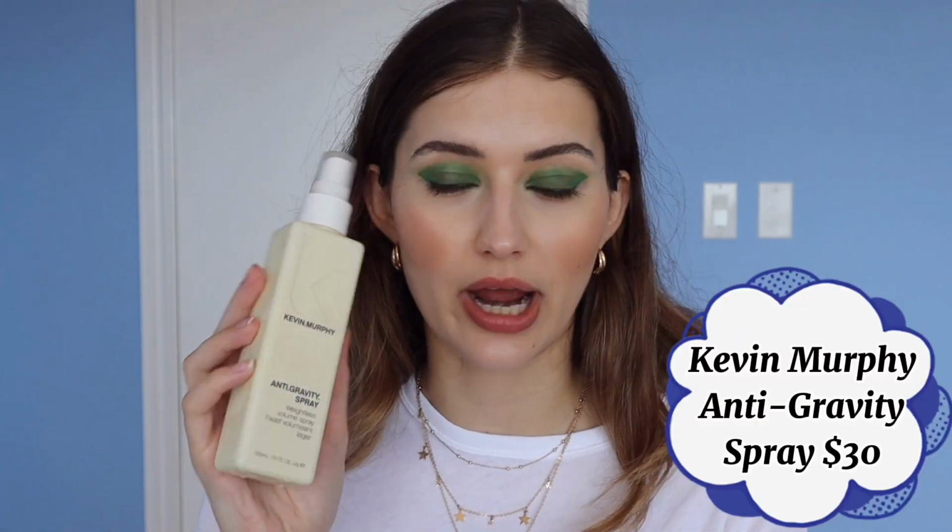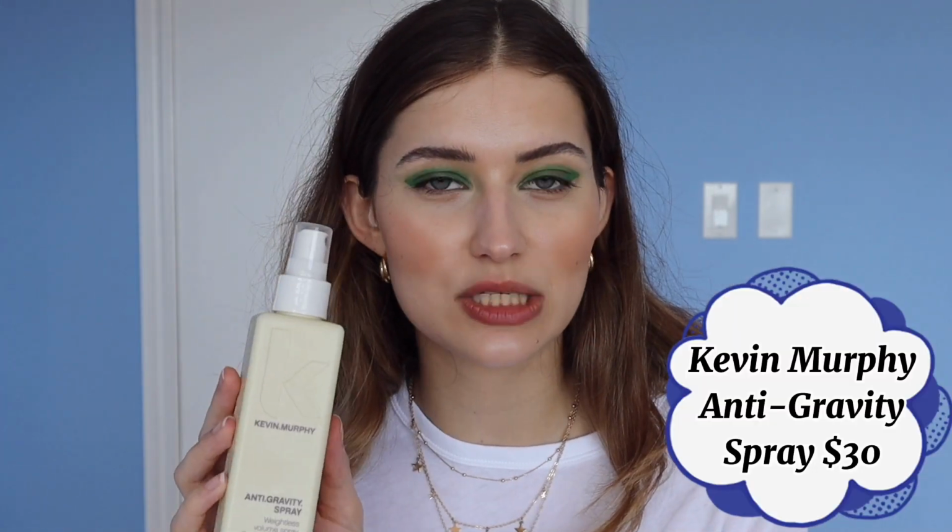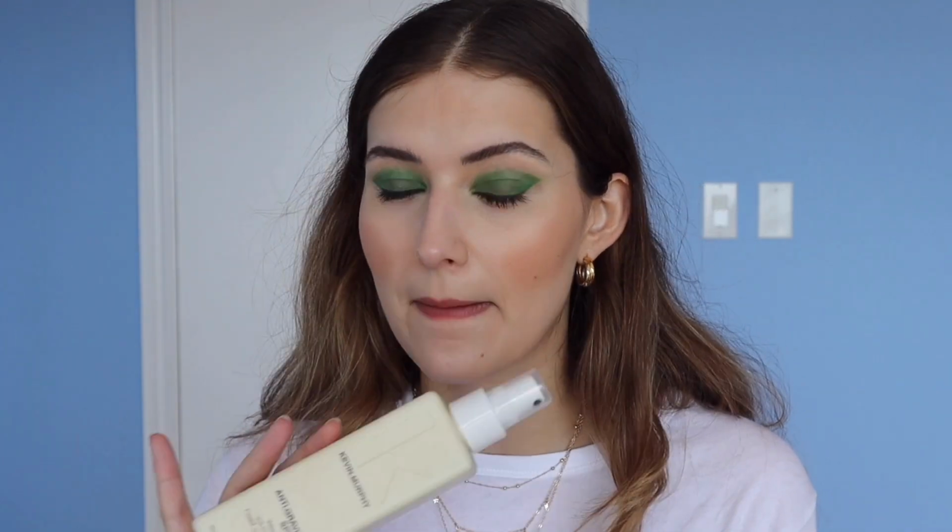All right, more hair stuff. So what we have here is the Kevin Murphy Anti-Gravity Spray. This is like a weightless volumizing spray. I didn't like this. I love Kevin Murphy. If you haven't tried their shampoo and conditioner, usually you can only get it through your stylist, but it is some of the best products in the game. But this is one product I really just didn't like from them.